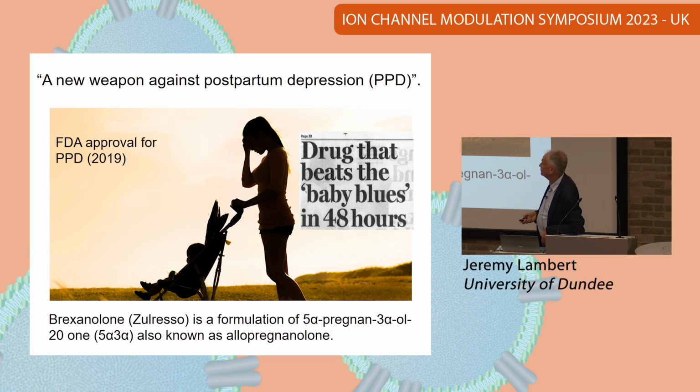So having worked on this since the late 80s, it was very rewarding when Sage Pharmaceutical got FDA approval, not for a synthetic compound, but actually for allopregnanolone itself, which they just put in a particular solvent called brexanolone, also called Zulresso. And that has really sparked or reignited interest in this whole field.